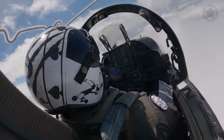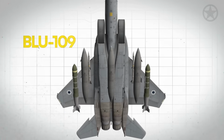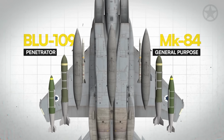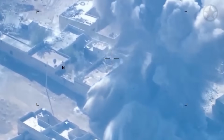The lead pilot checks his management display one last time. Green lights across the board. Two of his bombs pack BLU-109 penetrator warheads designed to punch through reinforced concrete like it's cardboard. The other two carry Mk-84 general-purpose warheads, 945 pounds of tritonol explosive that'll flatten anything within a city block.